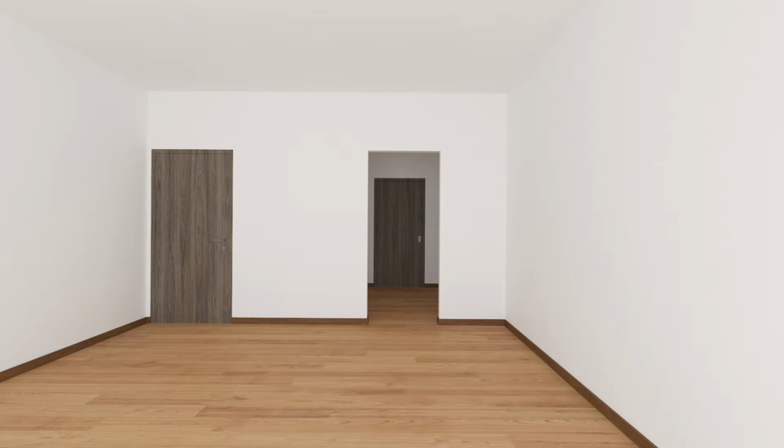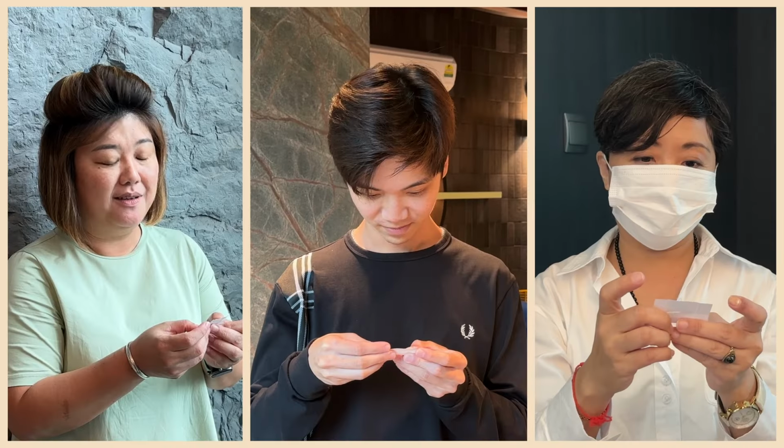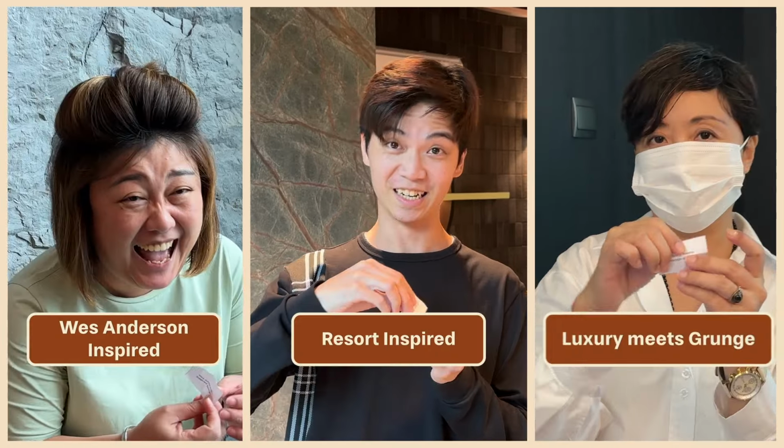Our designers are given an image of a master bedroom. They can design it freely with only one requirement. With their designs completed, our designers will meet, share, and explain their design.